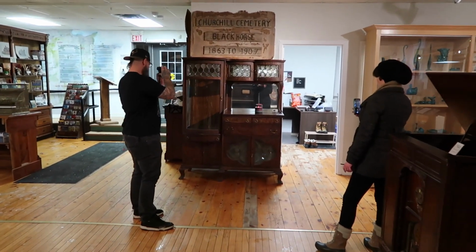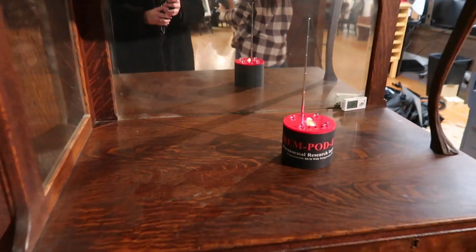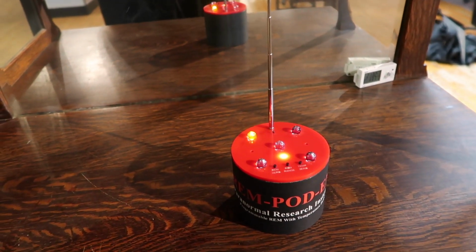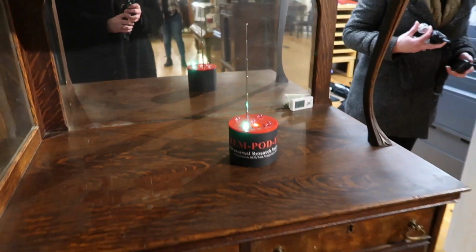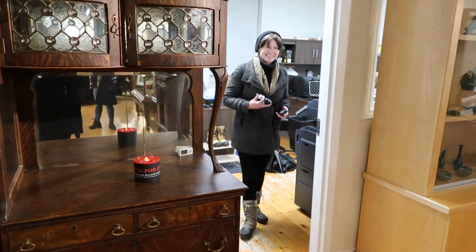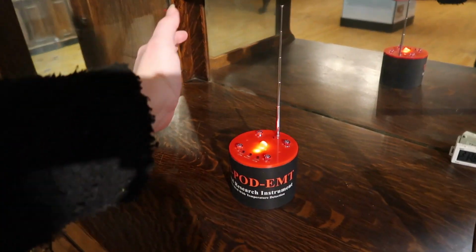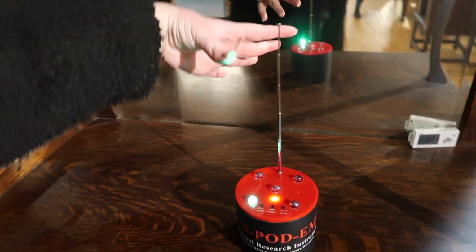Just like you did before. Am I too close for it? Yeah, I think you may be too. Oh, maybe not. That green light was not going off. Kelly, what is that? Because it should, theoretically. You have to be right on it. That close? Yes, this is the radius. And I was not that close. I was right here.